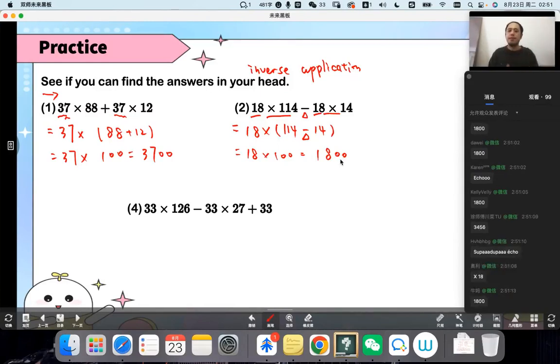And in the third question, we will have 3 expressions. And when we do the 3 expressions, we need to pay attention. We have 33 here, but that means 33 is 33 times 1. Okay, if I give you this hint, how do we solve this problem? First step, find the common factor. What is the common factor in this expression? We all have 33 in these 3 multiplications, right? Okay, so we just extract the 33. And then we just need to put other numbers in brackets.